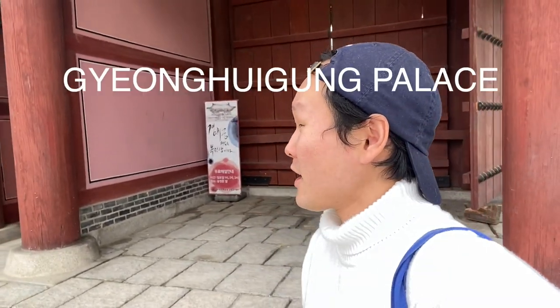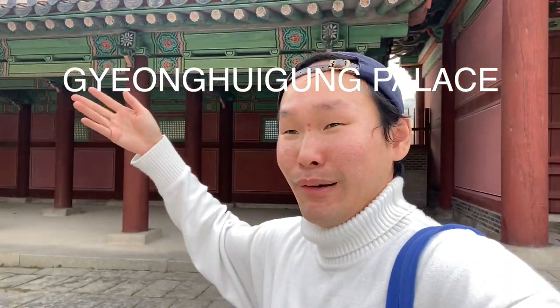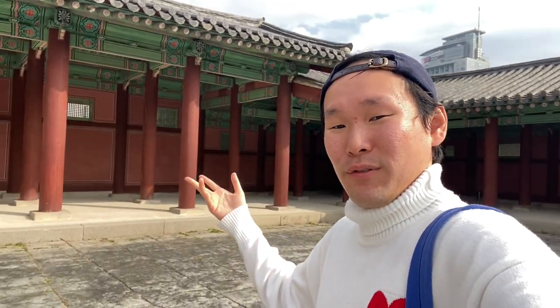The park turns out to lead into Changgyeonggung Palace, which is one of the five palaces built during the Joseon Dynasty. So that's pretty cool, just wandering around, and then we ended up in here. And cool enough, there's hardly anybody here. I know it's not one of the main palaces, but it's still a very beautiful area to explore.